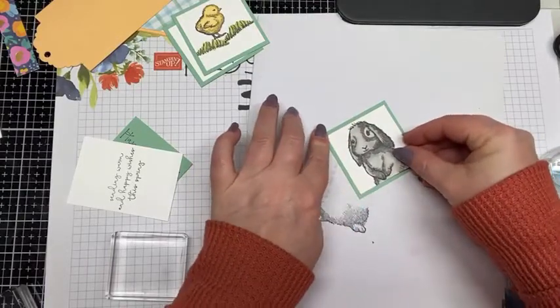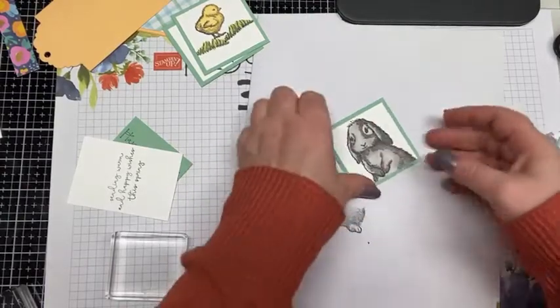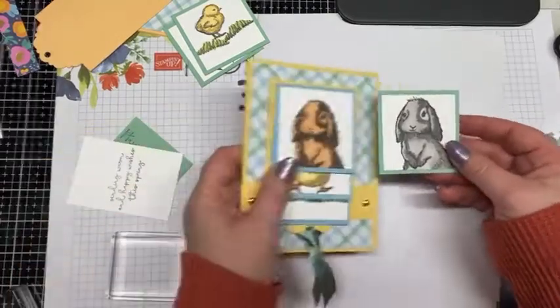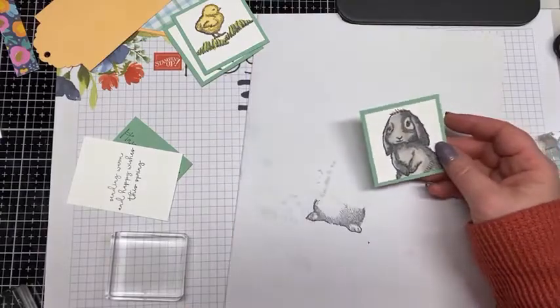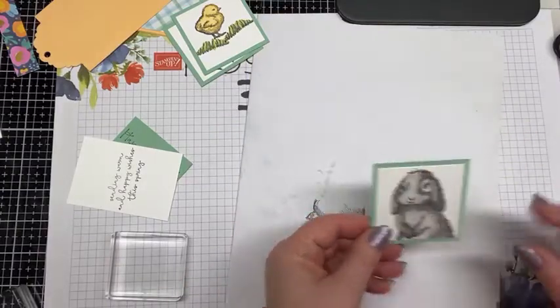I don't know, I like the bunny gray. What do you guys think? Do you like the bunny better gray or the brown? So let me know what you guys think. I like them gray better.